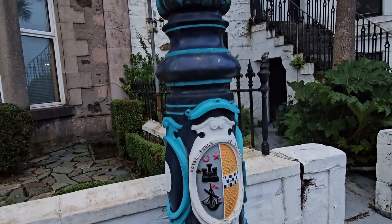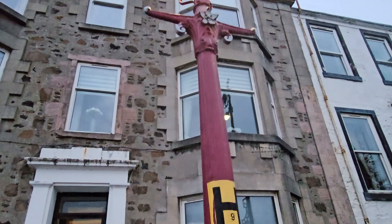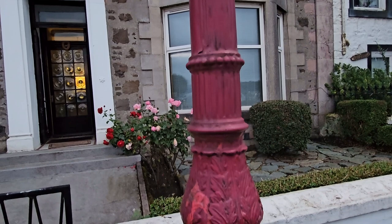Rothesay is a royal borough, and every lamppost along the front is a reminder of this fact, except for this one. This signifies the house was occupied by the provost. A provost is quite similar to a Lord Mayor and performs similar roles.